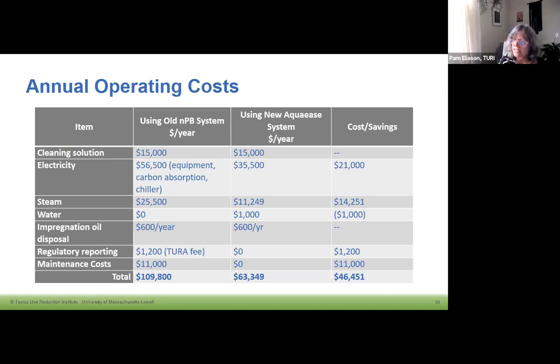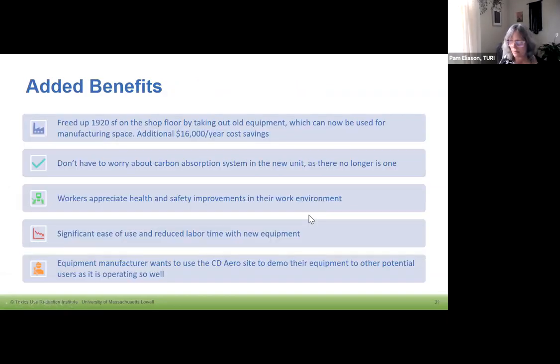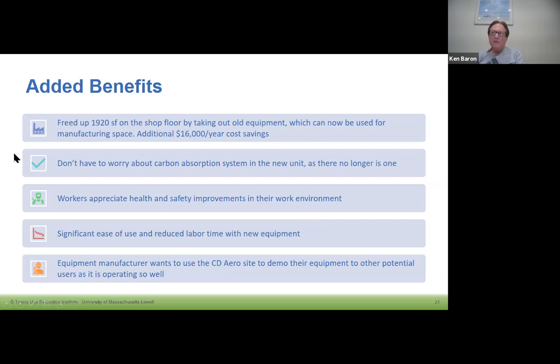I have a question here. How does the saving of space turn into a $16,000 benefit to you? Is it that you're able to manufacture more products? Yes, the value of a square foot of manufacturing space is a lot higher than warehouse space.